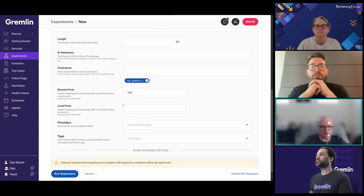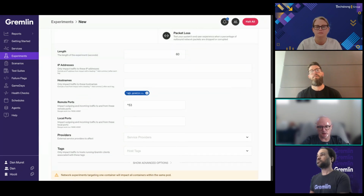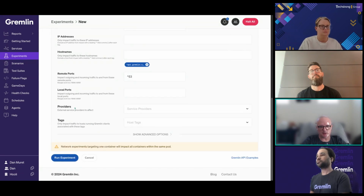And the flip side of that is, if you want to impact some things but not others, you can exclude those from this experiment as well. So you can basically whitelist these where we won't impact traffic. So it's very granular in how you set this up and how you can configure it. I pulled this up real quick while Chris was talking on that.